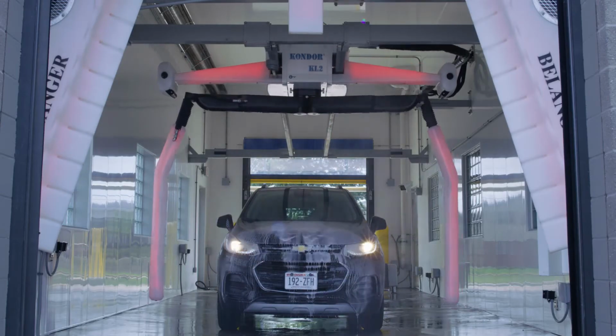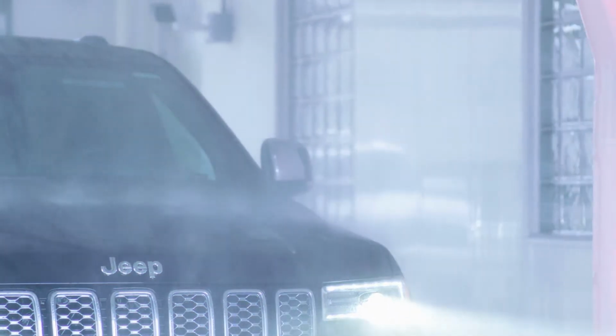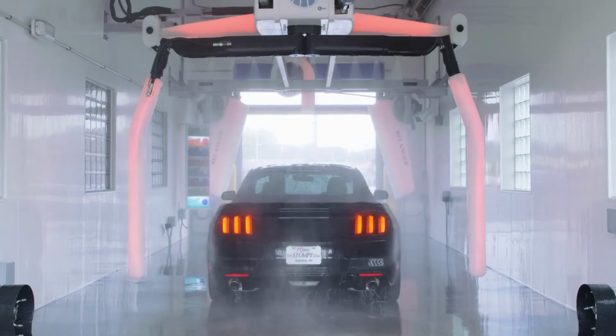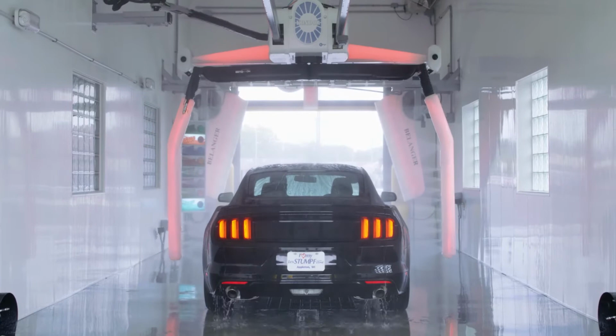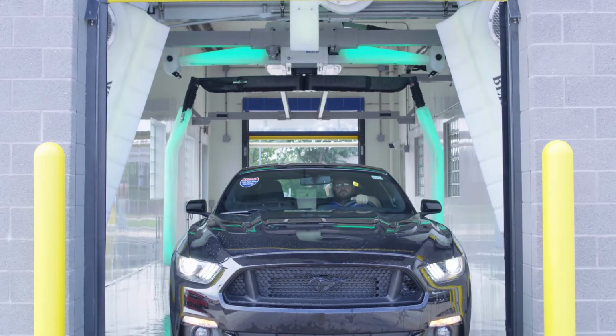Kondor's solution delivery options can provide base pre-soak and wax using either injectors or chemical pumps. Other application options include triple foam, spot-free rinse, additional waxes, and bug spray in order to maximize revenue opportunities.